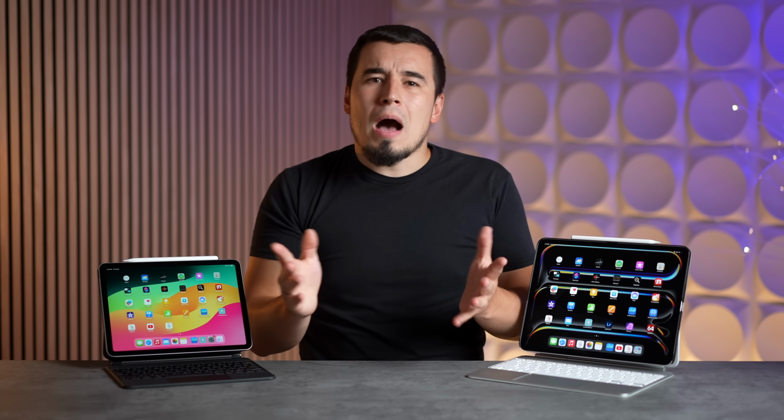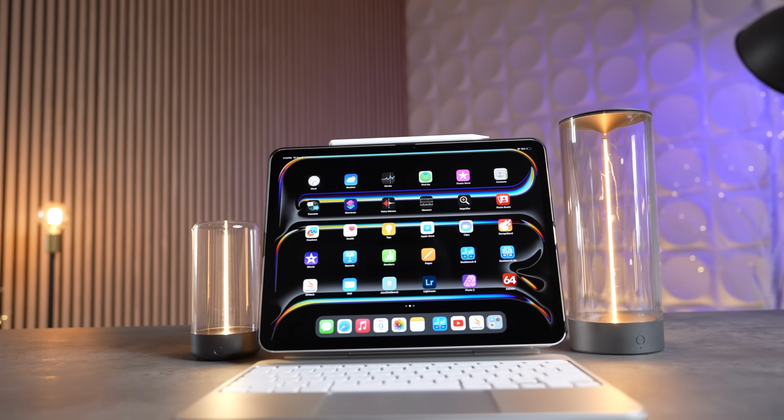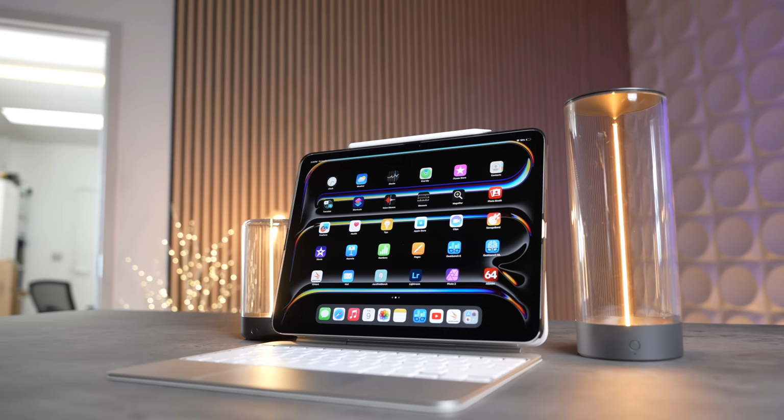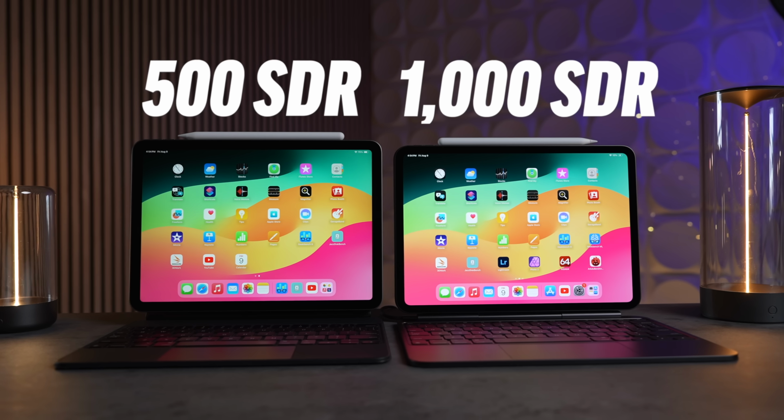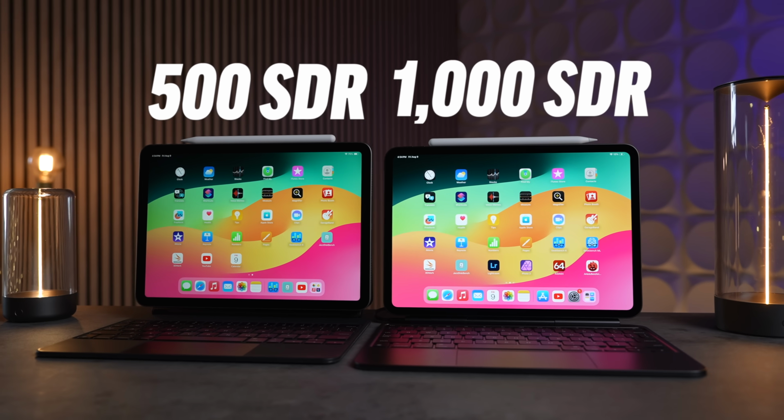And even though these new iPads are only gonna have a single OLED panel, you need to consider that Apple's M4 iPad Pro reaches a peak of 1600 nits, which means that one of those panels can hit 800 nits alone, which is much brighter than the current 500 nits on the iPad Air and the Mini.